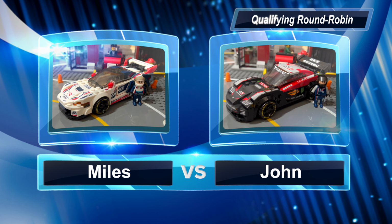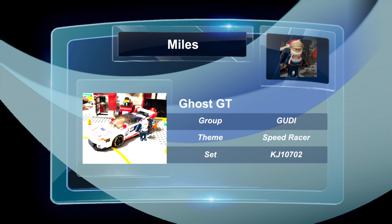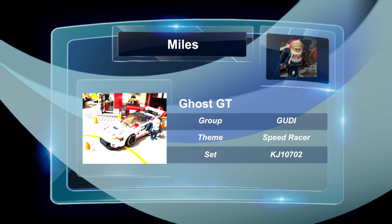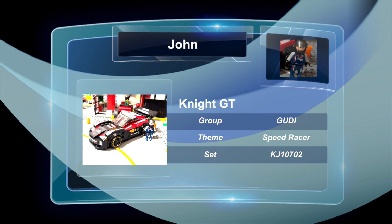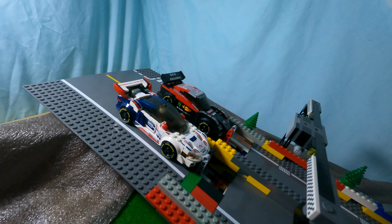Our first race of the day, we have Miles versus John. Miles drives the Ghost GT, a speed racer from GUDI. Meanwhile, John drives the Knight GT, also a speed racer. Let's hope they can live up to their names.